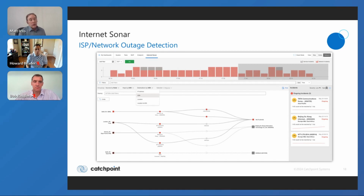So in addition to the map view that I just showed, and the globe view that I mentioned, the spinning globe, we've added a network map view. This allows you to see easily right here what the network outages are that are detected over this time period. It shows them grouped by destination, by hop, by source, via IP address, ASN, location, or both ASN and location, as you see from that dropdown.